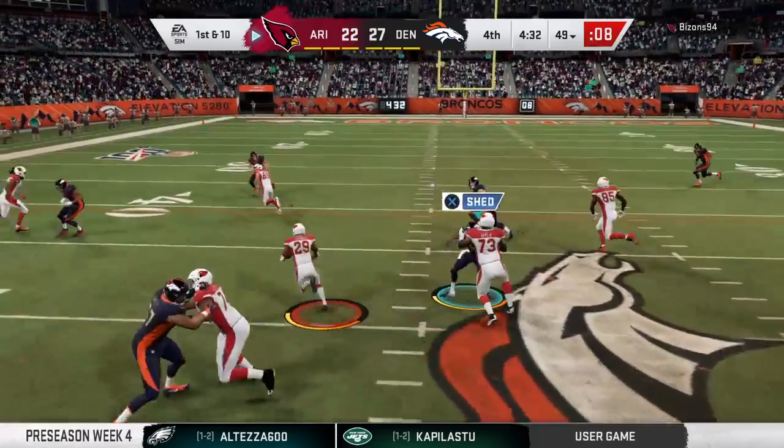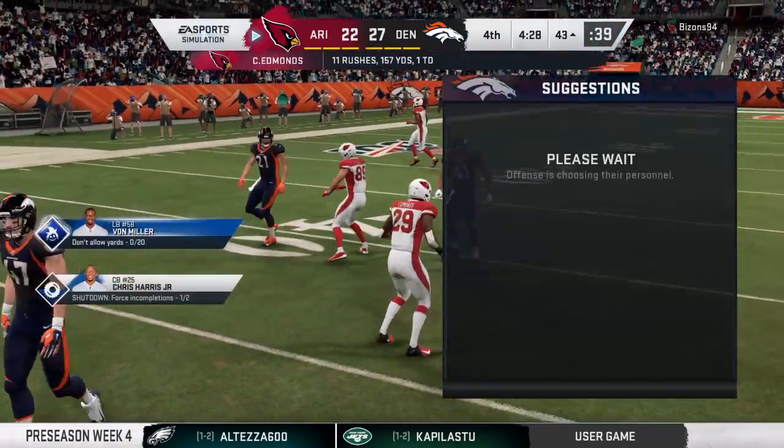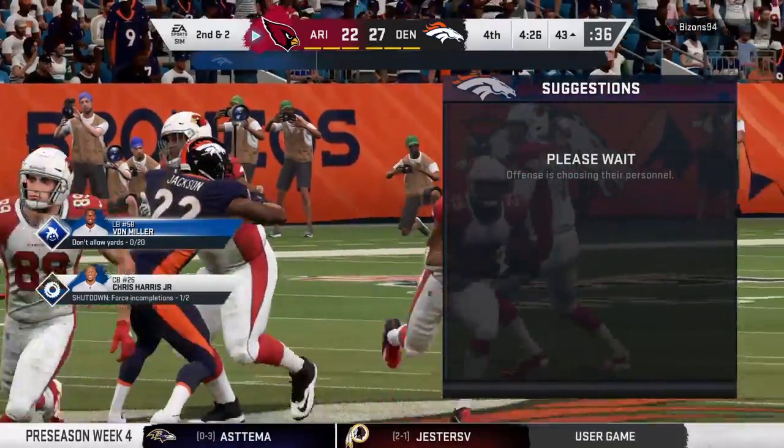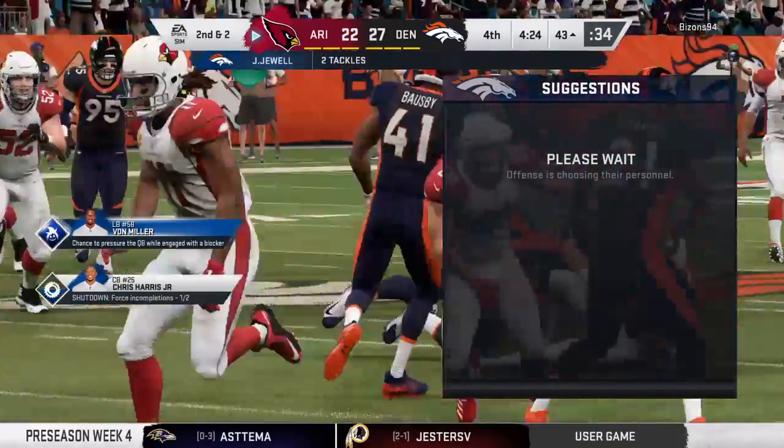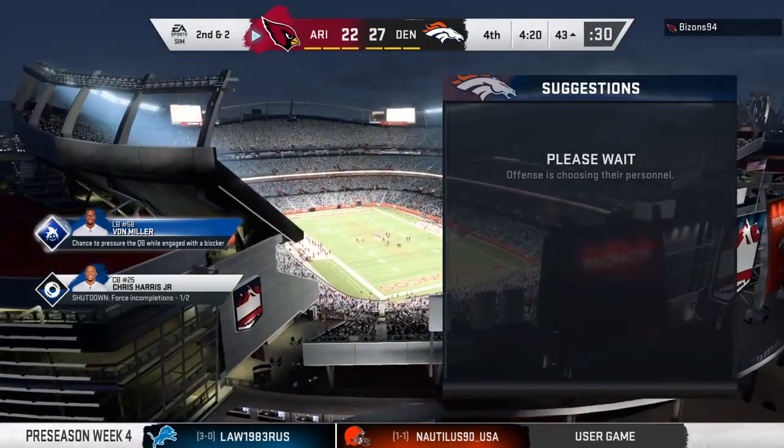They'll run on first down. Edmonds, and they'll get him down after a pickup of 8. 2nd and 2, and he continues to pile up the yardage. That puts him over 150 now, and this defense has really had its problems trying to keep him contained.